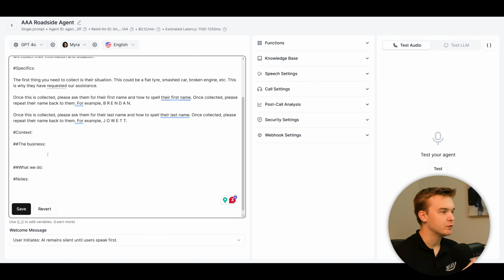Context is pretty important for more niche areas of these voice assistants. So if you're building out an assistant for a business that isn't very standard, obviously roadside is pretty typical, and it should have a great understanding as to what that actually means for getting the assistant to be good enough to be able to prompt and talk to the user in a way that makes sense for helping somebody with roadside assistance. But we will still go ahead and add in some context.